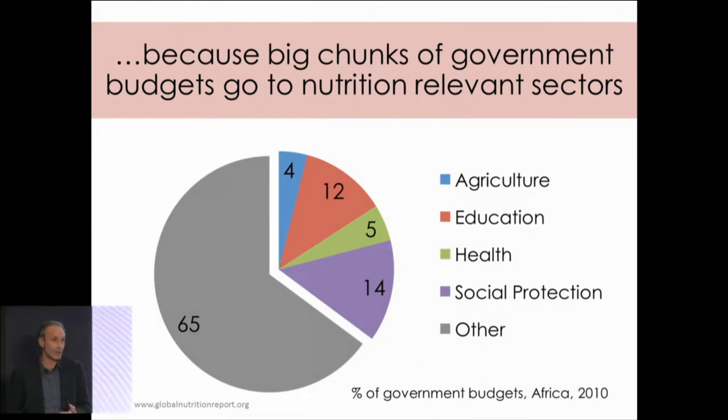Why is it important to do this? Because I think our tendency is just to stick to things we know, things that are easy to do, nutrition-specific interventions. It's uncomfortable. It gets us out of our comfort zone to talk to people in other sectors. But it's worth it because there's a lot of money in these other sectors.